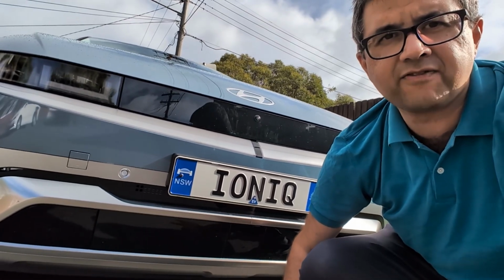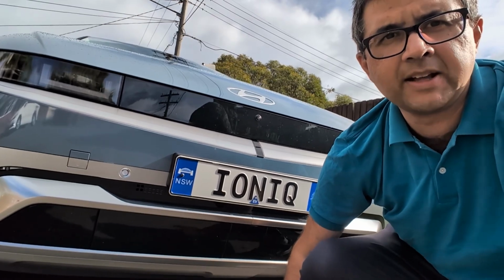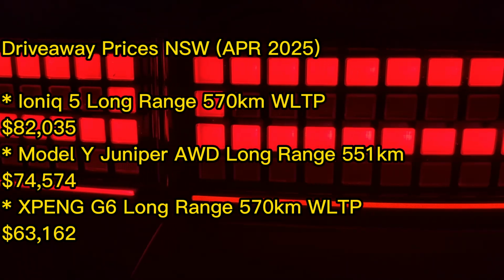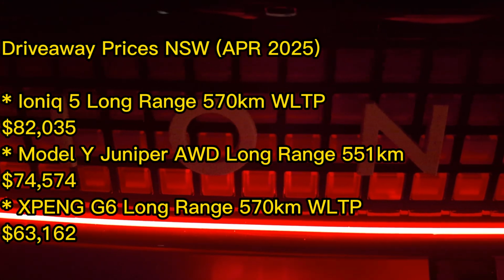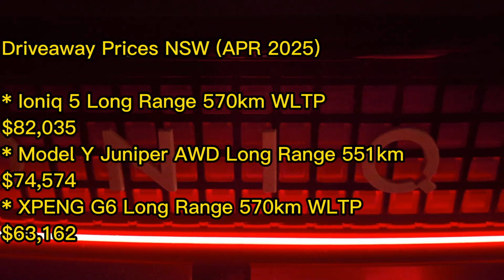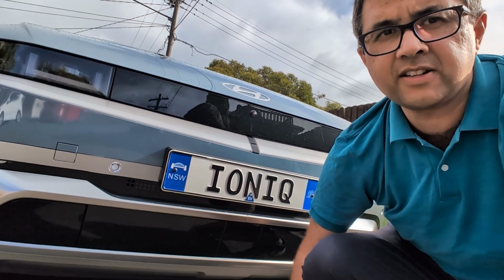Even though it has futuristic good looks that still stand the test of time, it's expensive. More than $80,000 drive away in New South Wales for this extended range Ioniq version. Can it compete and sell in decent numbers compared to the other electric cars out on the market made in China, including, of course, the all-time popular Tesla Model Y?